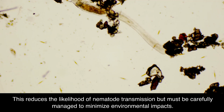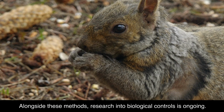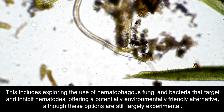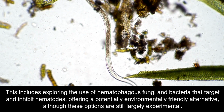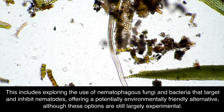This reduces the likelihood of nematode transmission but must be carefully managed to minimize environmental impacts. Alongside these methods, research into biological controls is ongoing. This includes exploring the use of nematophagous fungi and bacteria that target and inhibit nematodes, offering a potentially environmentally friendly alternative, although these options are still largely experimental.